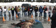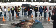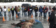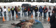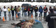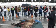This one was not hit by a car. We recovered it about a day or so ago off of Gruening Middle School's track out in their field, and it died of natural causes. We're pretty lucky in that all of the organs are intact, and there are no broken bones or anything like that.